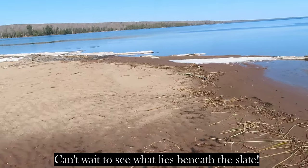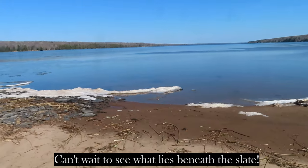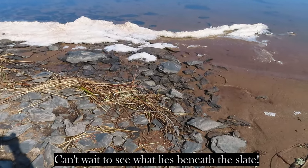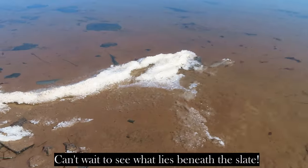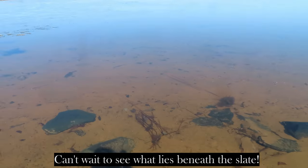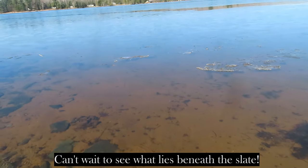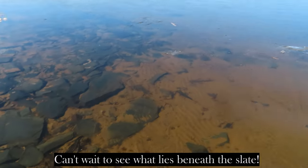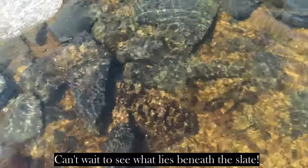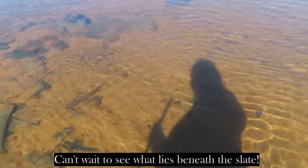Okay, here's some slate. Lots of slate. From the slate quarries. We came in with the boat a couple years ago and ran into this slate because we didn't know what was here. Look at a piling. Oh my God. A piling. Okay, two pilings. Here's another one.